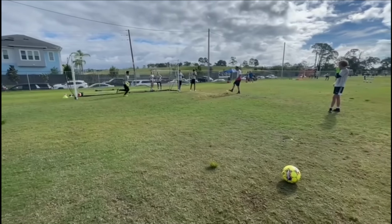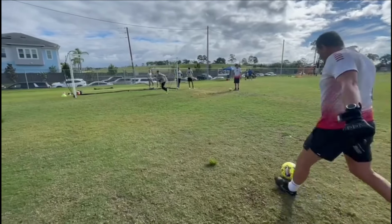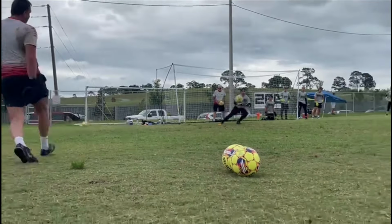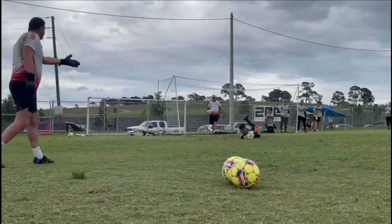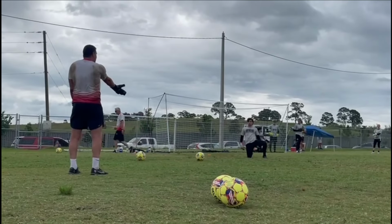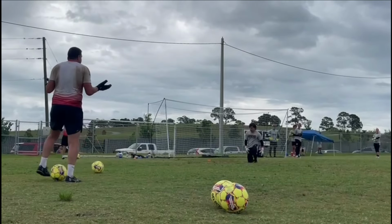She has it still. Yes, there you go. Good. Nice, buddy. Nice. Finish. Second. Attaboy. So, you see, you try to catch it. It comes off you, but no one can get there. So you have the ball in control.